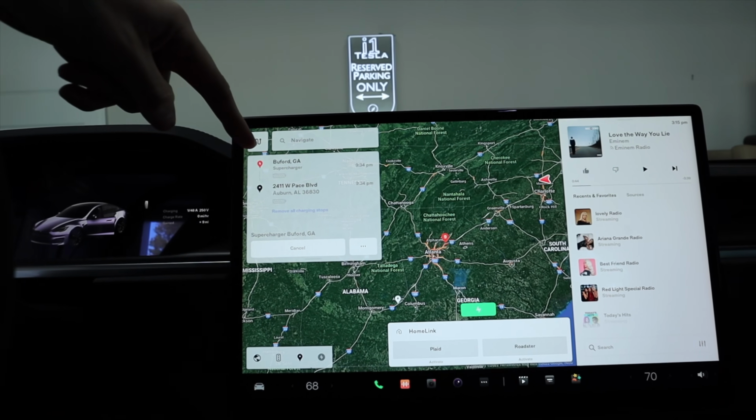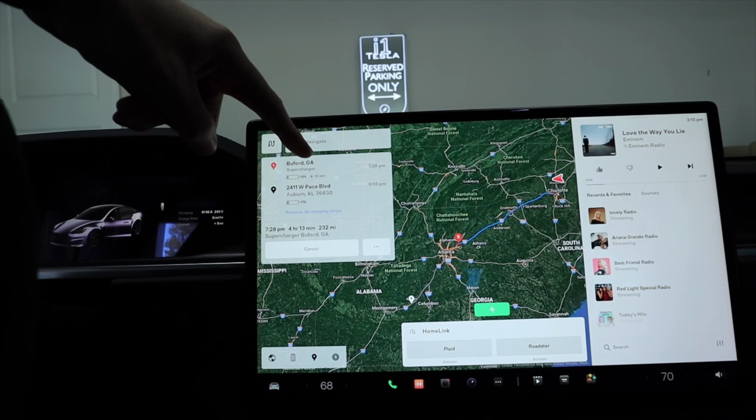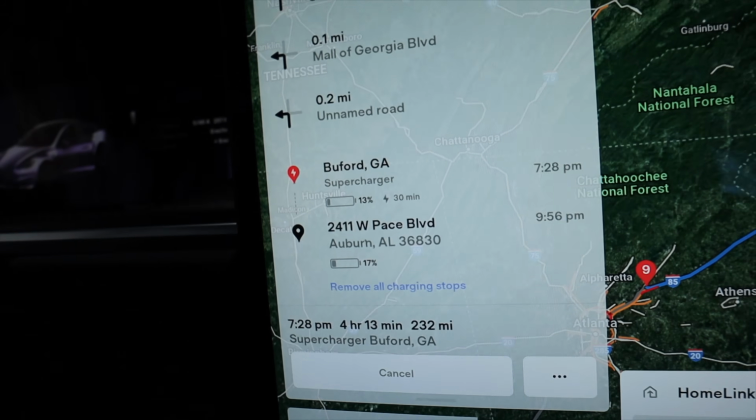It wants us to stop at Buford, Georgia. I'm not sure if we're gonna stop there because I don't think that is a V3 supercharger. It says we'll get to Buford with 13%. So that tells me if these 20s are 11% better than the 21s as we're traveling, we can make it there and get there with like 1 or 2%. That's the challenge. You think we'll make it? My wife doesn't.